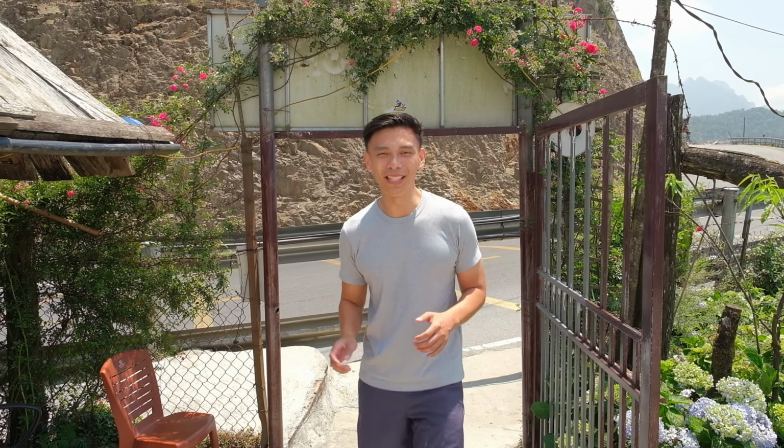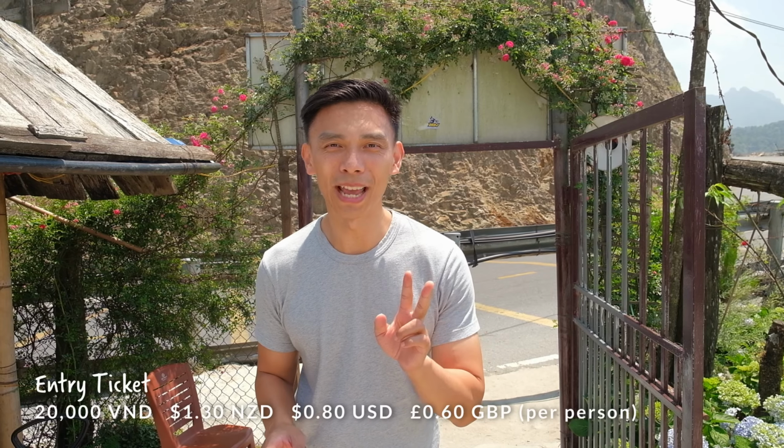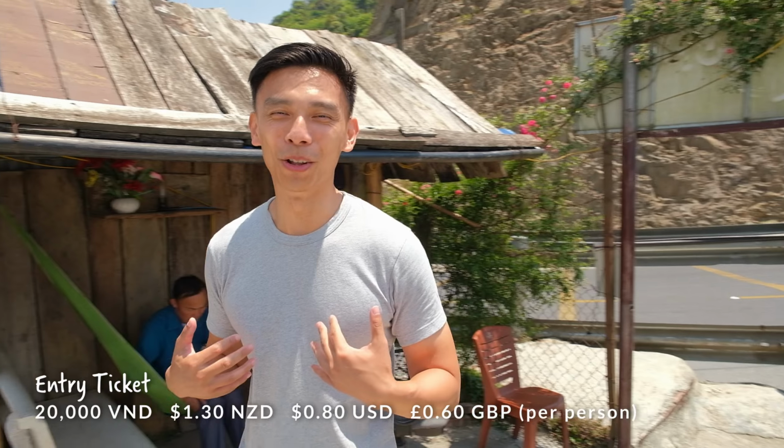Side of the road, there is a really unique spot that I wanted to check out. It's called Lonely Tree. There's an entrance price of 20,000 dong per person. The reason why we wanted to come here is because back home in New Zealand, we've also got our own lonely trees, the lonely Wanaka tree, as well as the lonely One Tree Hill, which is no longer there anymore. So I guess that's a gone tree. That one doesn't count anymore.